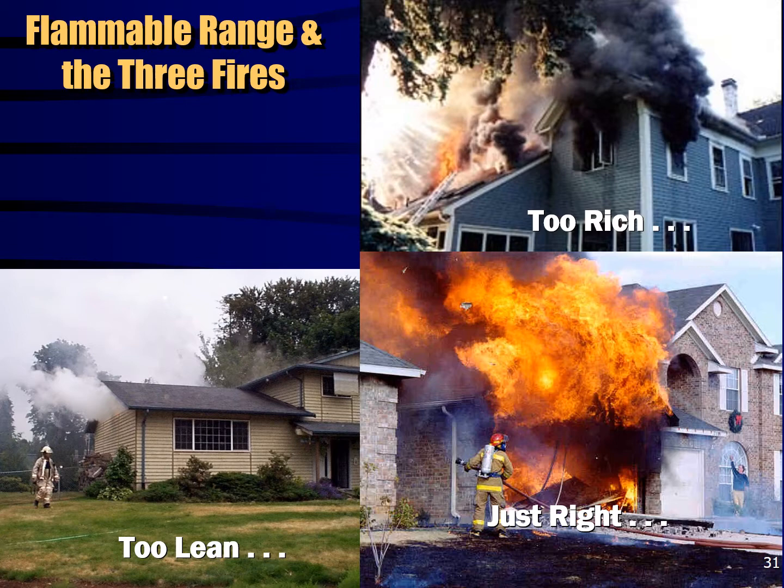Now let's go to a fire that's actually the exact opposite. Let's go to too rich, where there's a ton of fuel, but the fire itself has consumed all the oxygen inside the structure. And what we have is a fire that's not burning at its full potential, even though all the factors are there. And that's a fire that's too rich. Now, the fire itself will ultimately balance itself. Physics will take over and chemistry will prevail. And that mixture will occur naturally.